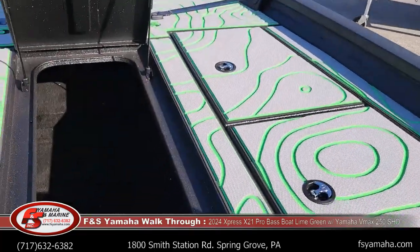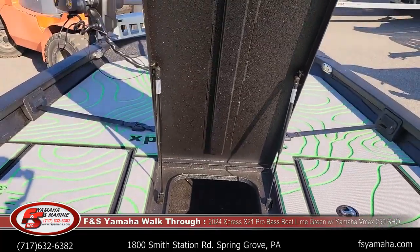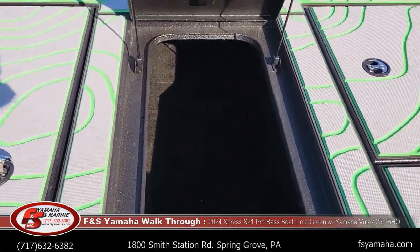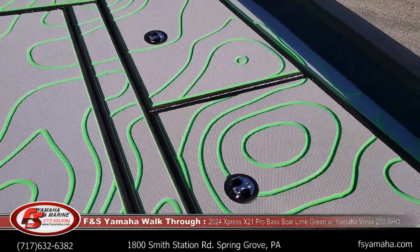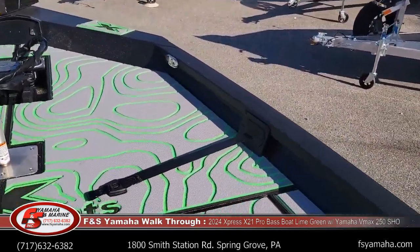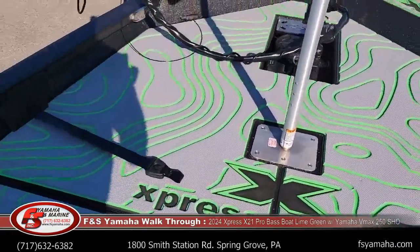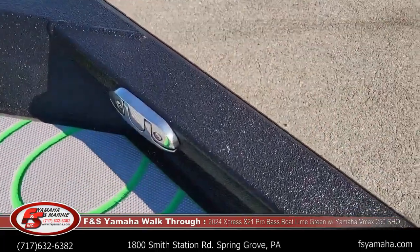Middle compartment is huge. Goes all the way up underneath the deck. A couple people could get in there. Of course, more storages. Retractable rod straps, another upgrade. 2 of them on the front deck. Stainless cleats at all 4 corners.